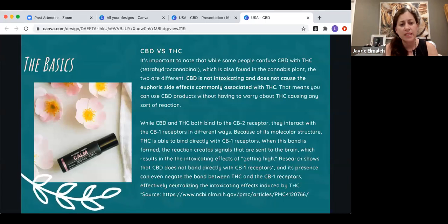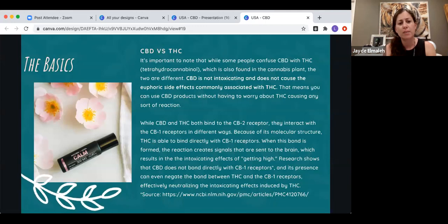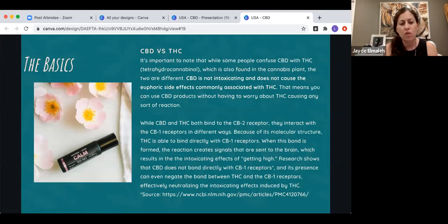Okay, so while CBD and THC both bind to the CB2 receptor, they interact with the CB1 receptors in different ways. Because of its molecular structure, THC is able to bind directly with CB1 receptors. When this bond is formed, the reaction creates signals that are sent to the brain, which results in the intoxicating effects of getting high. Research shows that CBD does not bond directly with CB1 receptors, and its presence can even negate the bond between THC and the CB1 receptors, effectively neutralizing the intoxicating effects induced by THC. So, just a bit of science there to understand the difference.